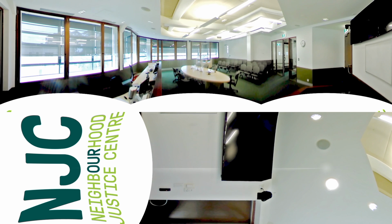Let's have a look inside the courtroom now. There's just one courtroom at the NJC, and it's a multi-jurisdictional court, hearing around 4,000 cases each year. Multi-jurisdictional means the court has different functions on different days. 3 days a week, it's a magistrates' court, hearing intervention orders and criminal matters, including licence restoration and bail applications. It also sits once a month as a children's court, hearing criminal matters, and once a month is Aboriginal Hearing Day. The rest of the time, the courtroom is used as a tribunal.